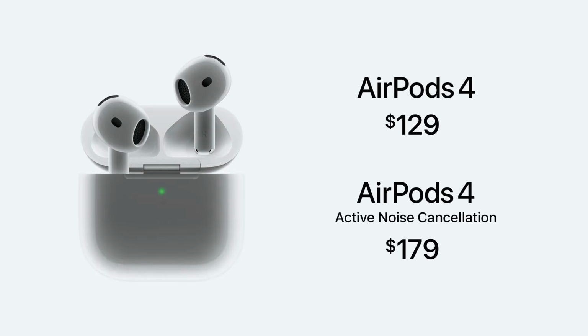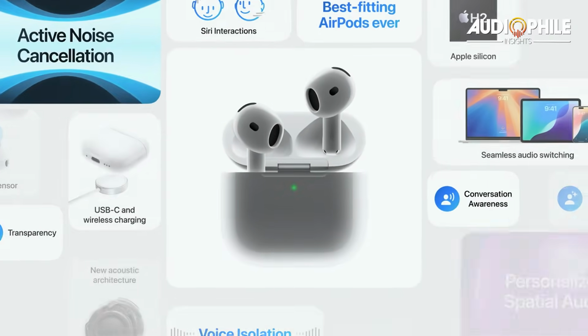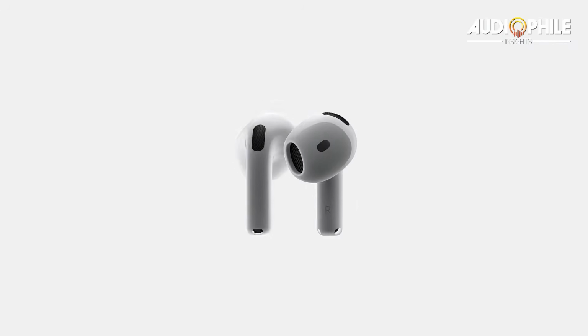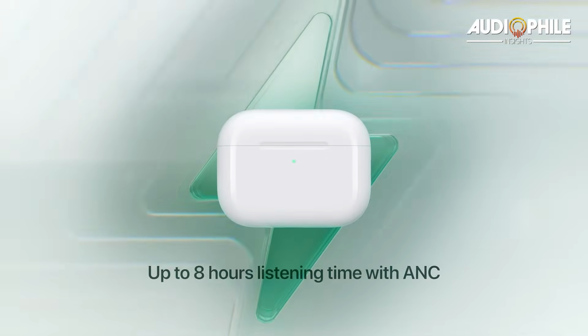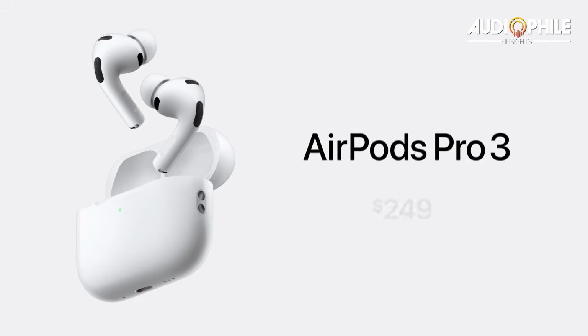Price-wise, AirPods 4 undercut the Pro 3 by a solid margin. So if budget and comfort top your list, the 4 is an easy pick. If battery, sound, and features matter most, the Pro 3 justify the premium.